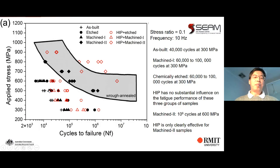That's the black solid triangle and red hollow triangle. They don't show much difference. That is, the 2-step significant HIP treatment doesn't increase the fatigue strength much, and it's similar. Also for this etched one, it is a bit different. But overall, with all these 3 surfaces, the as-built, the machine 1 and the chemical etched, applying the significant 2-step HIP treatment, by eliminating the internal defects, has not really improved the fatigue strength very much.